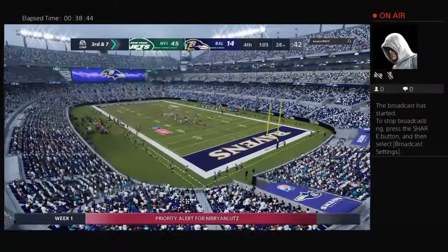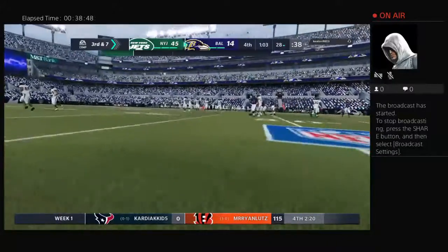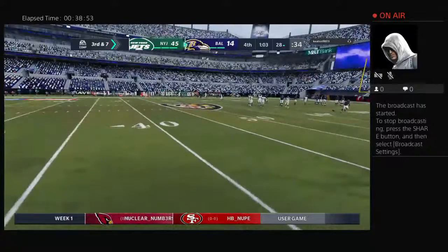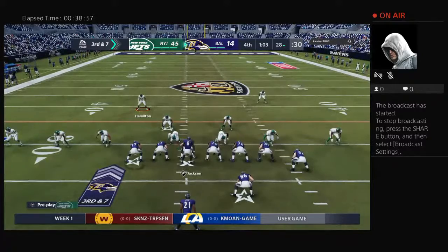Now the Ravens going to use one of their timeouts as they get the stoppage with just over a minute to go in the game. A gain of 2 brings up 3rd and 7. And it looks like we've got a dime set here defensively. 6 DBs in the game.